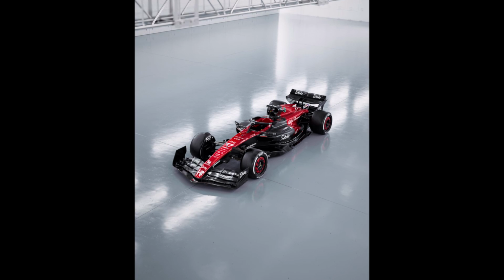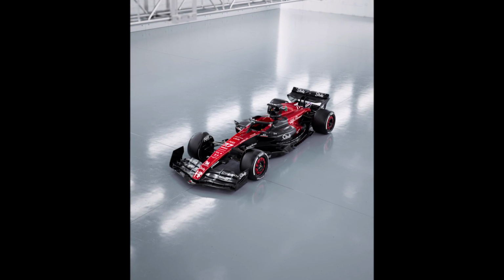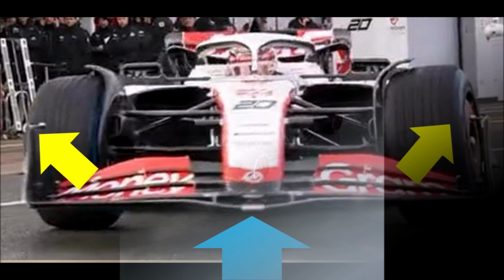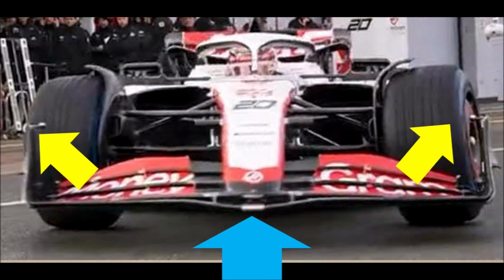So the general trend this year is to produce outwash to keep the front wheel wake outboard even more aggressively than last year. Teams do that with a center-loaded front wing, which produces more outwash, and with extra wide side pods and large bluff walls at the sides. And at Red Bull we can see these things as well.